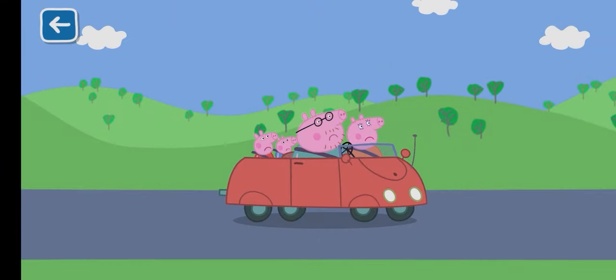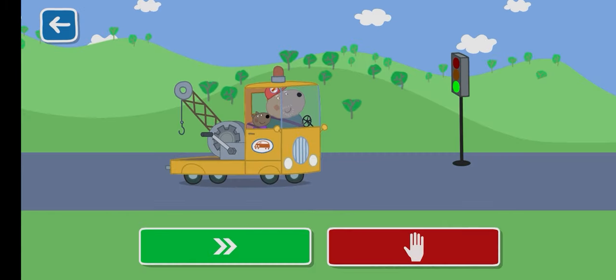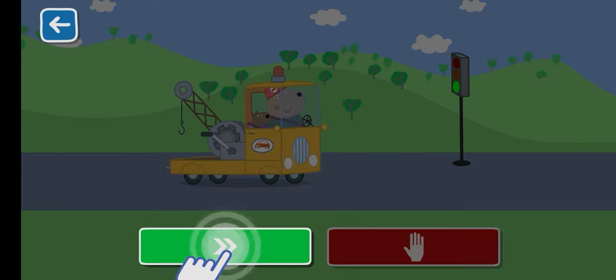Has broken down. Daddy Pig had better call Granddad Dog's garage and ask for help. Granddad Dog has answered the phone. Granddad Dog is on his way. Can you drive Granddad Dog's tow truck to rescue Peppa's car? Tap on the green button to make Granddad Dog's tow truck move.